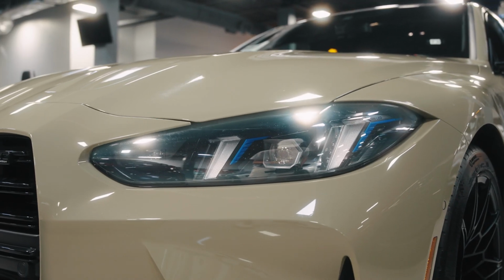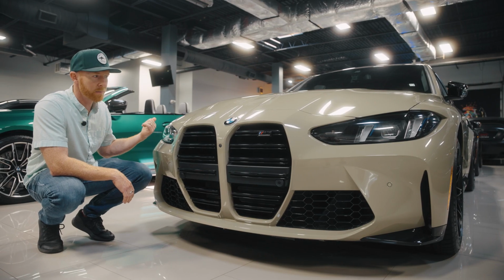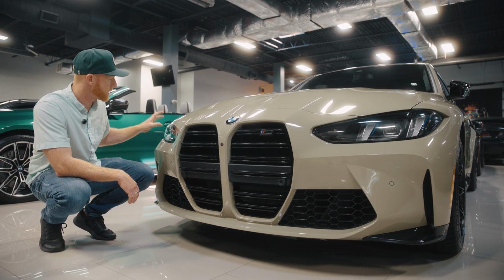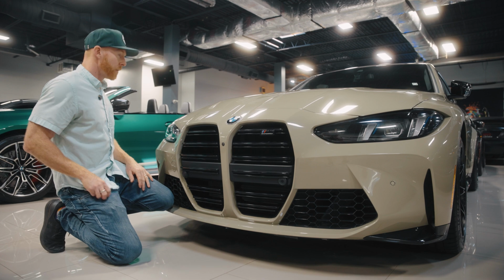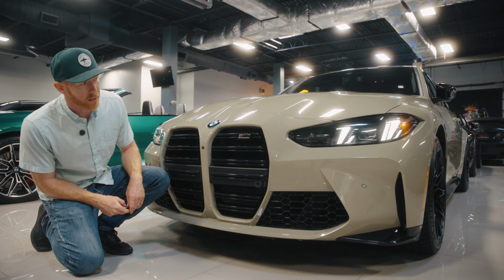But other than that, what I notice big time is the front headlights, slightly different than last year's 2024, 23, 22s. A lot of them came with the laser lights from the older editions. These ones are just LEDs. Again, I think they're probably a fantastic light. BMW doesn't screw that up too much. But let's go and see when they look a little bit different.